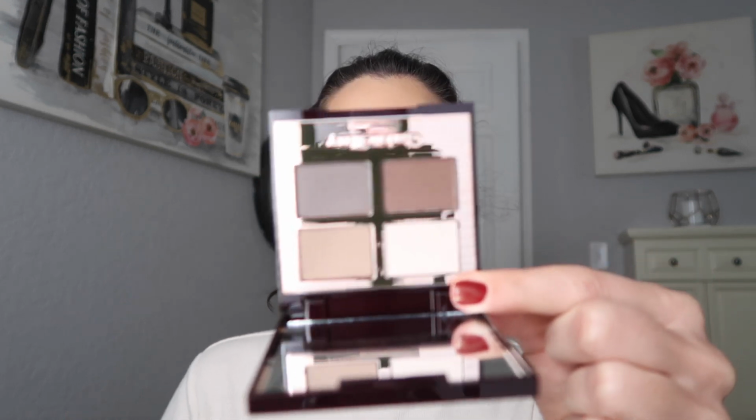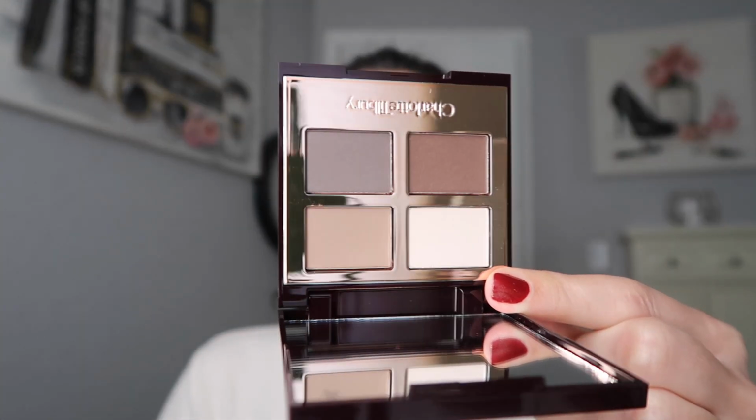So one of the first things I picked up was something that has been on my wish list for about a year and a half now, and it is the Charlotte Tilbury Sophisticate Quad. This I held off on picking up because number one, it's part of the permanent collection, and I had to get through some eyeshadow palettes that I wanted to get through. And so I went ahead and I did pick up this quad.